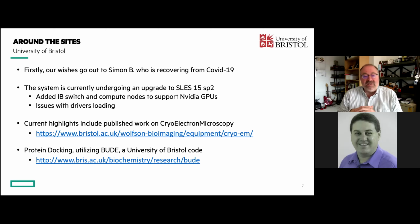But the reason it's being upgraded is that the system is having nodes added, and a new switch, to support NVIDIA GPUs. There was an announcement at Supercomputing about 11 months ago about supporting NVIDIA GPUs. And when I spoke to our engineer on site, Pete Guyan, there were issues with some of the drivers. So that's being worked on. Simon did want to point out the published work on cryo-electron microscopy; some of the modeling has been done on the ARM system.